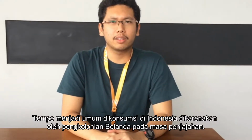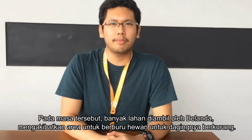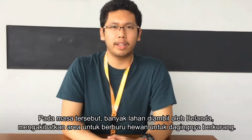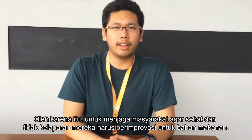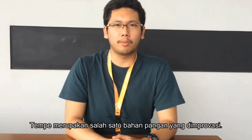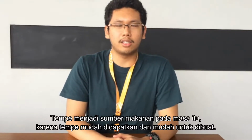Tempeh became commonly consumed in Indonesia during the Dutch colonization. During that era, many lands were taken by the Dutch, making it difficult to hunt animals for meat. Because of that, to keep the people from starving, they had to improvise for food. Tempeh was one of the improvised foods. Tempeh became the main source because it was easy to get and easy to make.